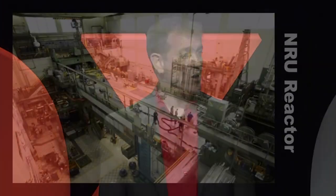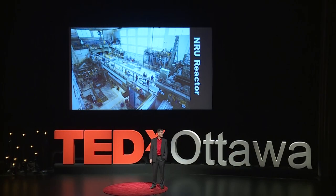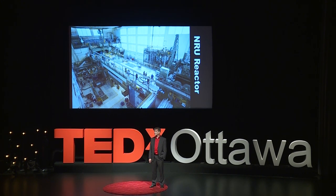This is where I work. It's the NRU reactor at Canadian Nuclear Laboratories. It's a nuclear reactor used for science. Who knew that Canada's most productive science facility was tucked away in the forest, a short drive up the valley from our nation's capital? Well, two issues right away there.